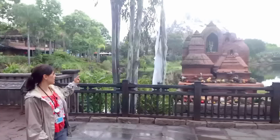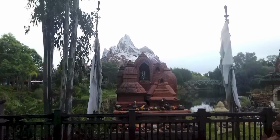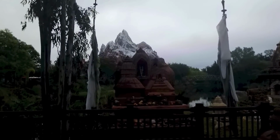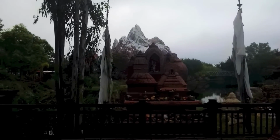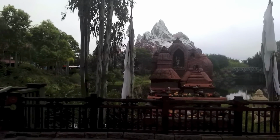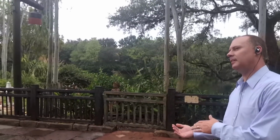So we're just taking a look from here at the long view of Everest, and I was talking a little bit about the paint and color finishes. That's my area of specialty. And this is a very casual tour in a small group, so if you guys ever have any questions, please feel free to ask.